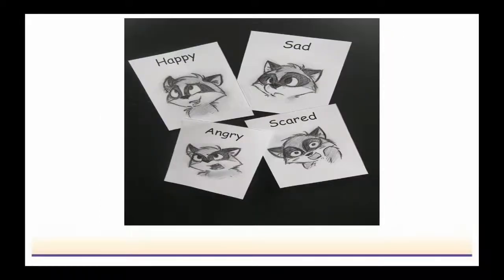Follow-up activities that get children to label and express emotions can be very helpful. For example, you can make cards that have the emotions Chester feels in the story and give them to the children. Reread the book and have them raise the card when Chester might be feeling that emotion.